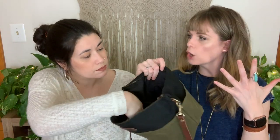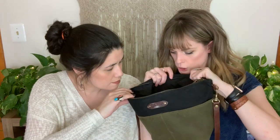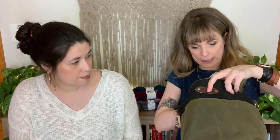But then it's lined on the inside with nylon, so that it doesn't snag your yarn. It's a very soft material. Not vinyl, nylon. So it's really soft, so it doesn't snag your yarn or anything. Again, you've got two more pockets in here.